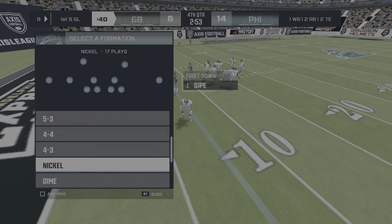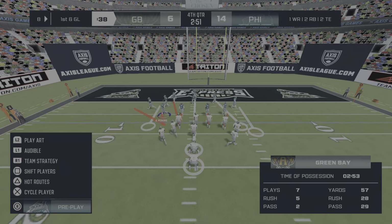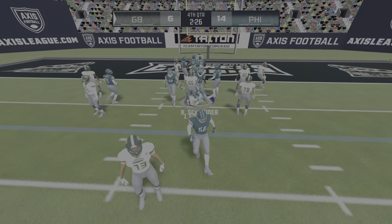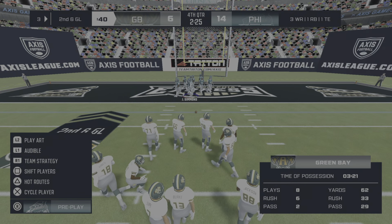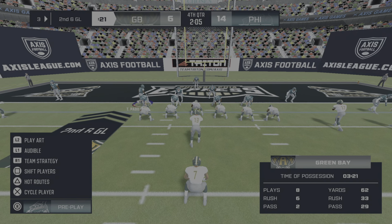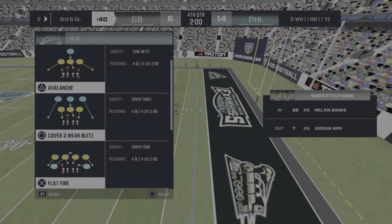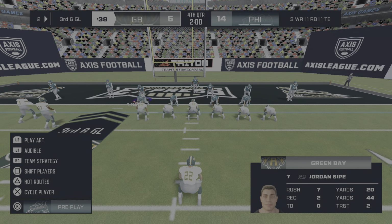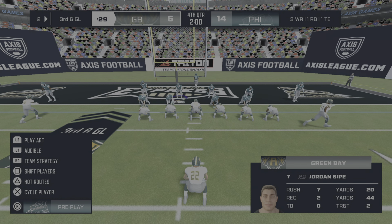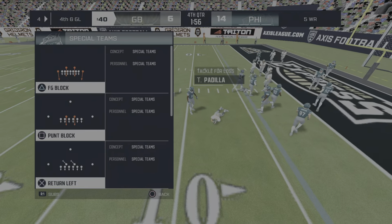That will bring up first down. That was a great run there to pick up the first down. Hike. He hands it to the runner. He hands it to number 7. That brings up third down. Third and goal. The secondary shifts back. Hike. Takes the handoff. That'll bring up fourth down.